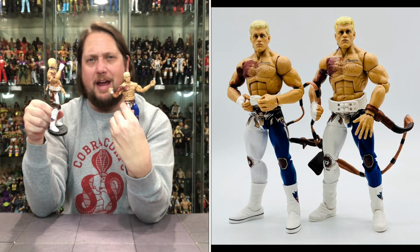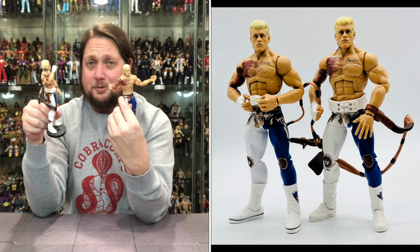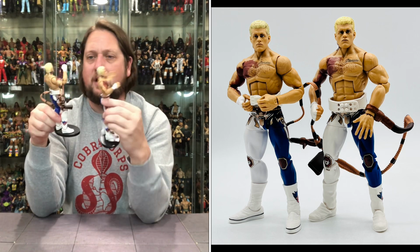Looking real good, but I do got that other version here, and I guess I was wrong. It looks like the bruising goes all the way down to the arm over there. It's wild as the wrist tape on this one has a little red on it, so is it blood or is it a bruise? What is it? Or it's a paint mishap is what it is.